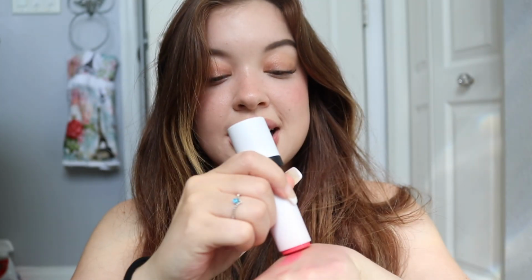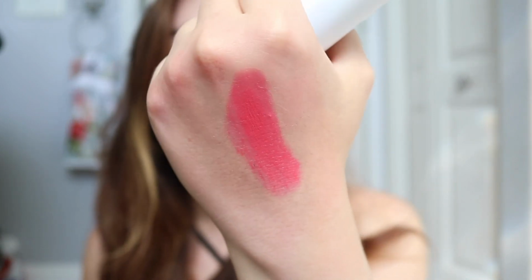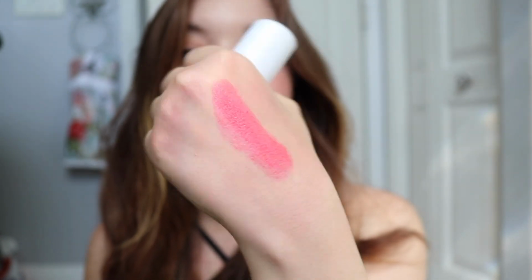I'm gonna swatch this as well. Wow, look at that color. That is a beautiful shade. I feel like I'm gonna have a lot of fun with it in the summertime. It's so pretty. I'm gonna try to blend this out as well with my finger.